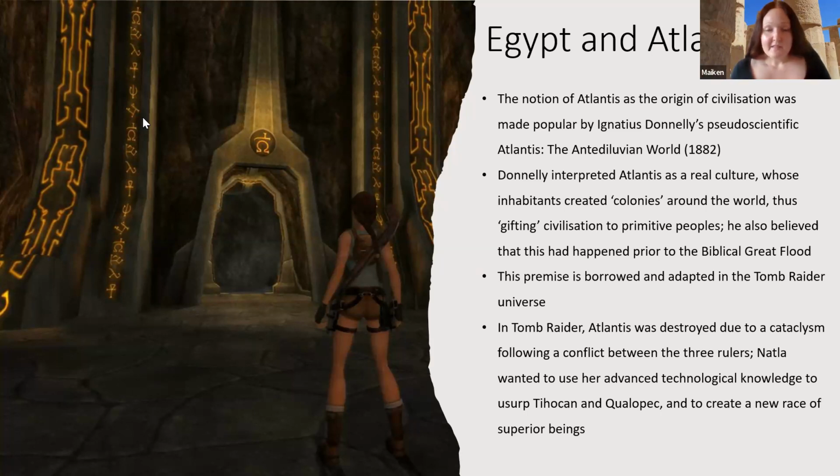And Natla, who was the queen, wanted to use this Atlantean technology, this advanced technology, in order to basically become the sole ruler. She wanted to usurp the other two, push them out and be the sole ruler. And she also wanted to create some kind of new race, a race of superior beings, not really humanoids, but different types of advanced beings. So that seems to have been her plan. And that plan caused some sort of cataclysm, which resulted in the destruction of Atlantis.